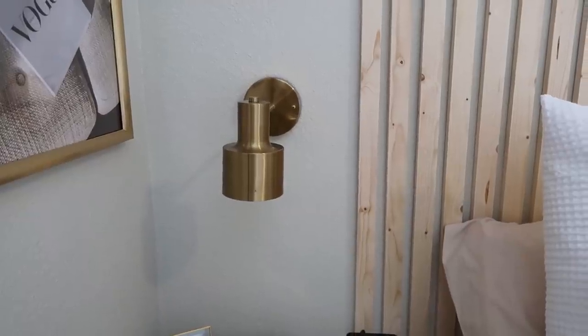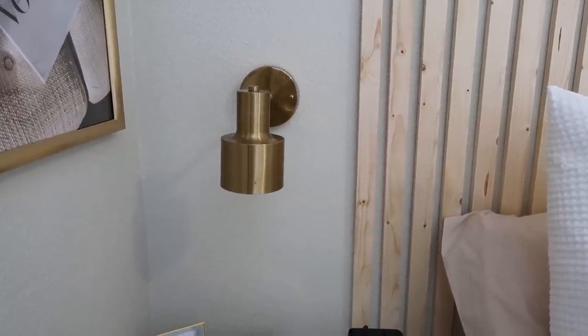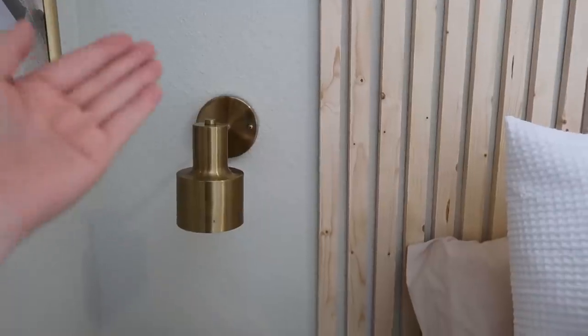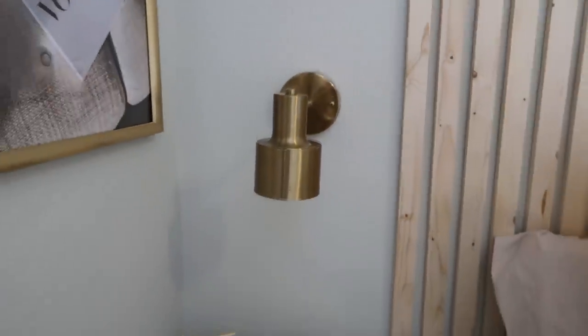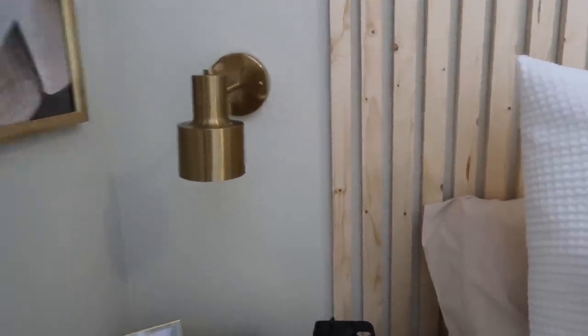These sconces are from Amazon, and what I actually love about them is that I cut the wire so there wouldn't be a wire, so you literally can't plug anything in. And I put these tap lights in them. These lights are so vibey at night when the room is pitch black from the blackout curtains.